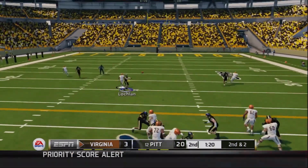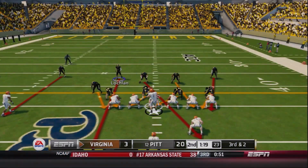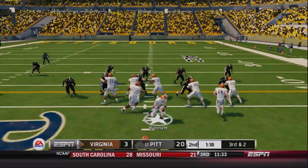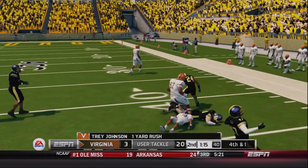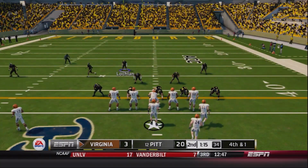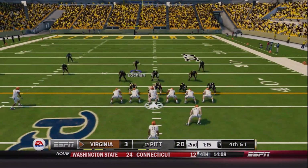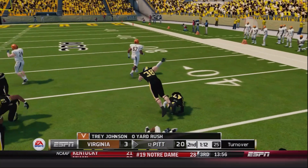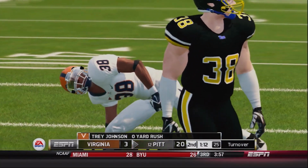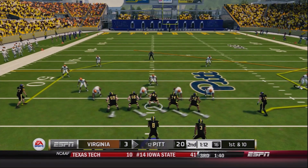Bennett back to pass. Free rusher for the Panthers. Forces an ill-advised throw from Bennett, and Jacob Lachlan nearly took it the other way. Knocks that one down. Should have had an interception. 3rd and 2. It's going to be Johnson. Needed 2. Got 1. So it'll be 4th and 1 for the Cavs, and they're going to go for it here, needing to get something going to keep them in the football game. It's going to be Johnson off tackle, and Lachlan and Heller, the Panthers' star safeties, combine to smother him in the backfield. Pitt takes over.